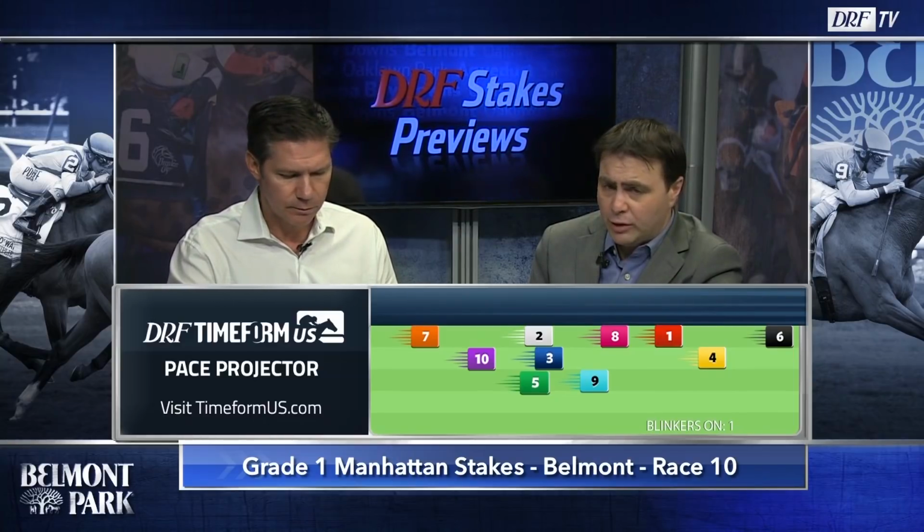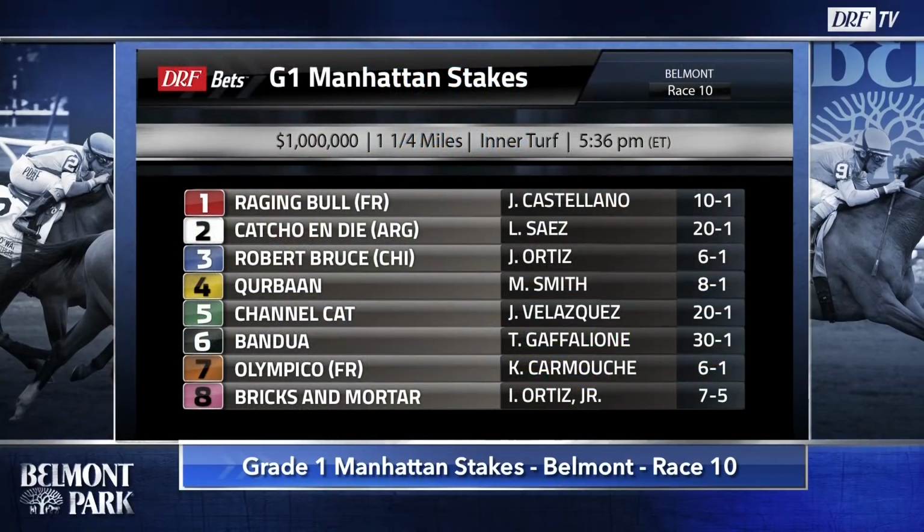Pacho India might also be close. 2 starts back, he won the Grade 3 Stars and Stripes going gate to wire. It was a 1.5 mile race. He got an easy lead. They weren't going fast. They ran him in the Arlington Million, and listen, he ran a lot better than many people expected, 4th at 36-1. The big question is, where the heck's he been?